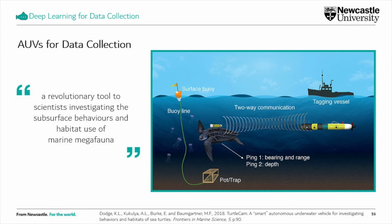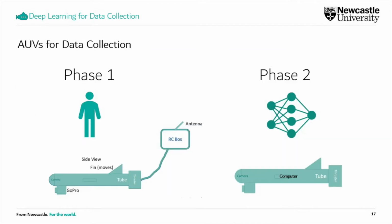And this study and a number of others, such as the earlier shark cam study, first tag the animal with a large transponder tag and then use send-receive electronics such that the AUV is able to locate, follow and film the tagged animal. Our approach to using AUVs is slightly different. It doesn't involve tagging the animal, which is less invasive and avoids all the costs and difficulties involved with tagging.